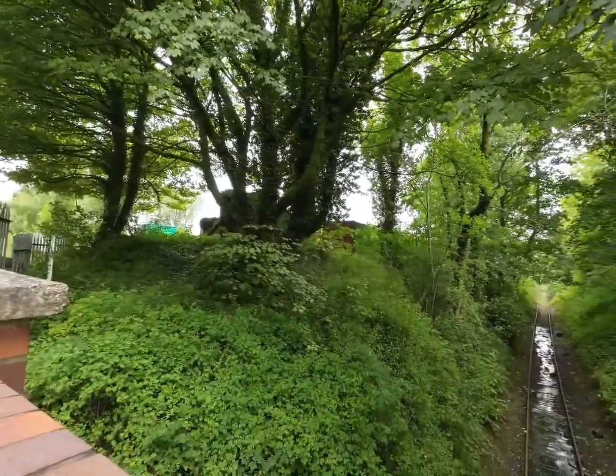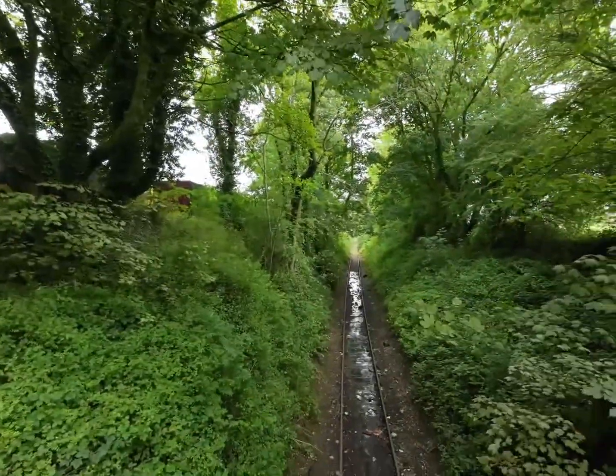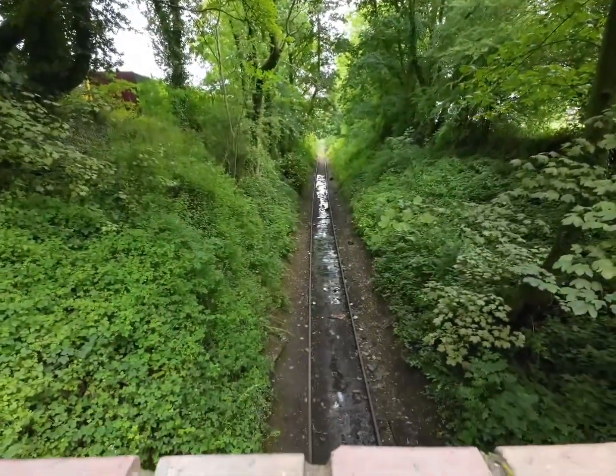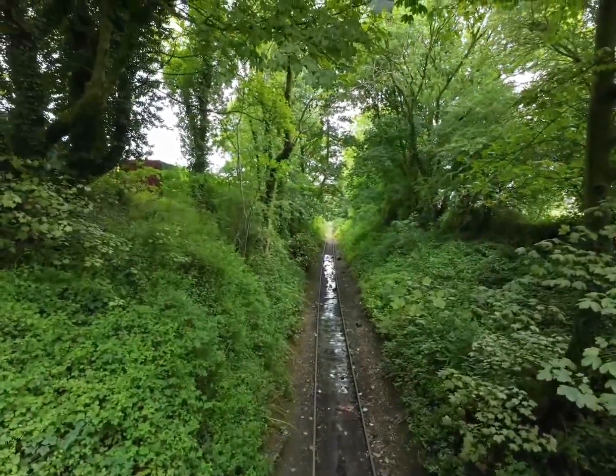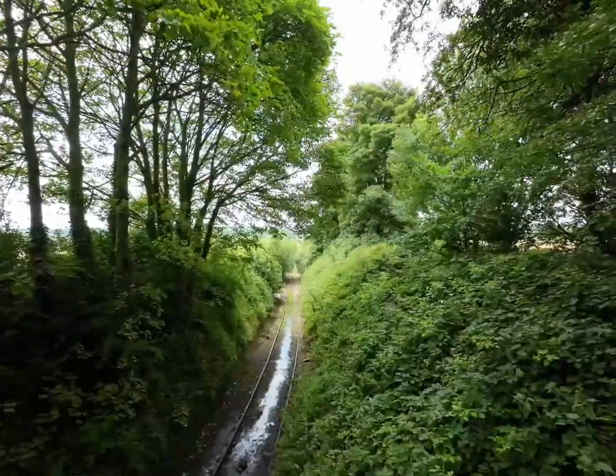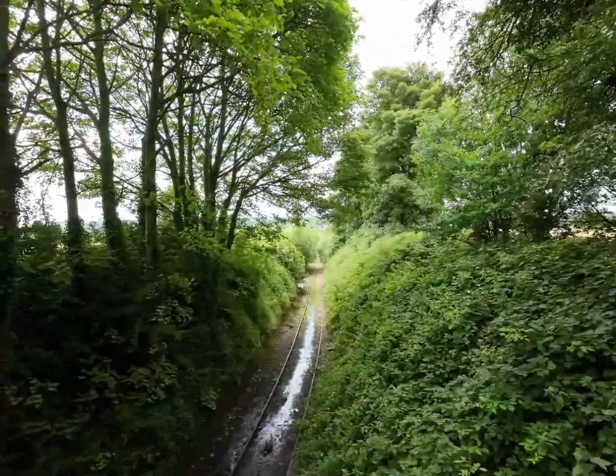And just outside the Foxfield Railway, you can see that the line that went to Blyth Bridge Station is still in situ. And that's the line heading towards Blyth Bridge Station.